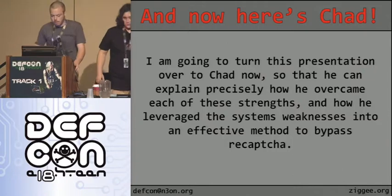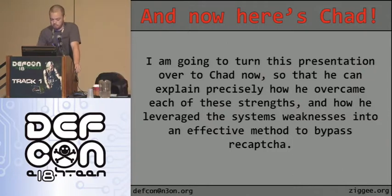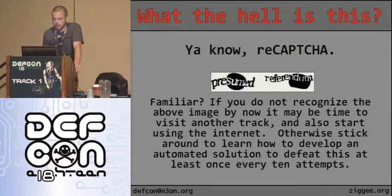Okay, let's see here. Okay, so what is this? You guys should be familiar with reCAPTCHA. If not, you might want to visit another track and also start using the internet, because about 90% of the CAPTCHA systems out there use it.